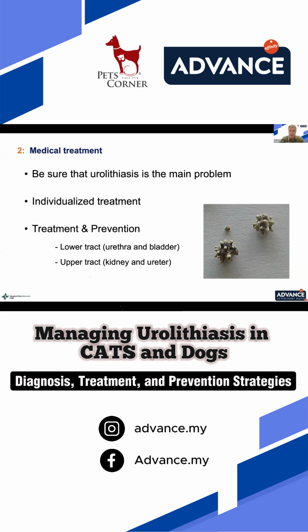So it means that in this cat or in this dog, maybe this cat has urolithiasis in the kidney, but the main problem is idiopathic cystitis, feline cystitis. Or in dogs, maybe you have urolithiasis, but it's a male dog, and in this case the urolithiasis is in the kidney, but the dog has prostatitis or benign prostatic hyperplasia.